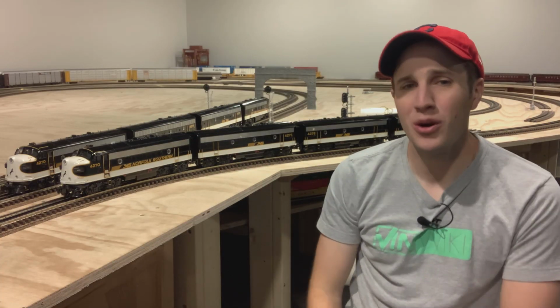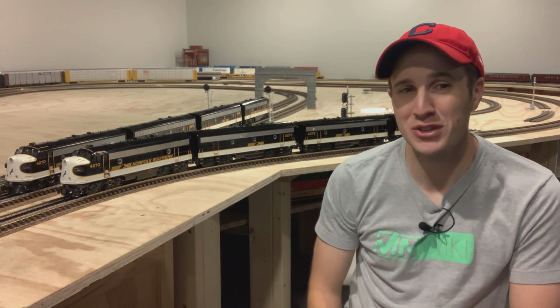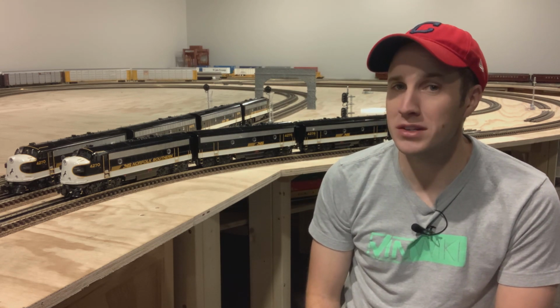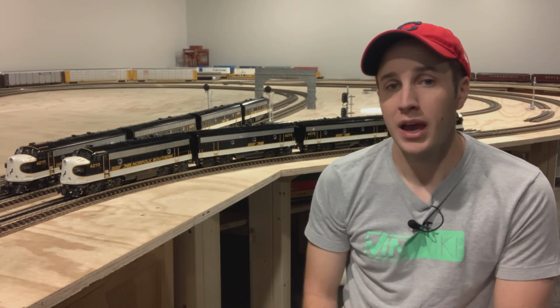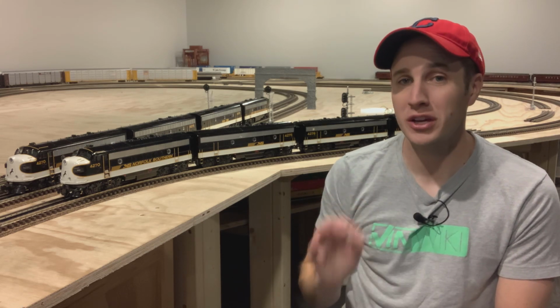But I can't have a layout without Norfolk Southern F units that I can run every single day. That would just be silly. So recently, I took to the internet to try and hunt down the 2016 Proto Sound 3.0 release. I searched for this version because I still wanted the 4-digit cab number, and I also knew that this version had an awesome horn that sounded just like the prototype.